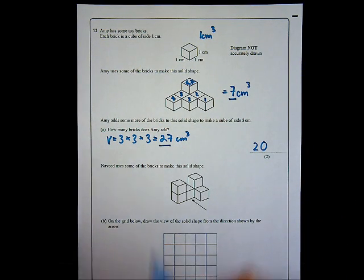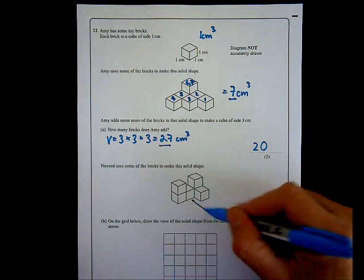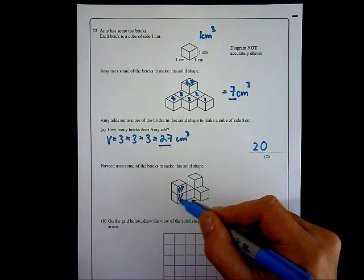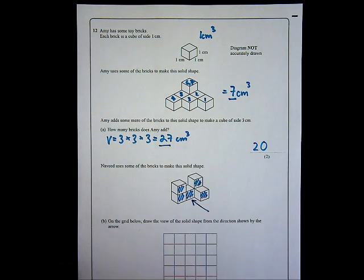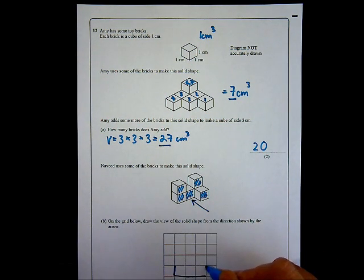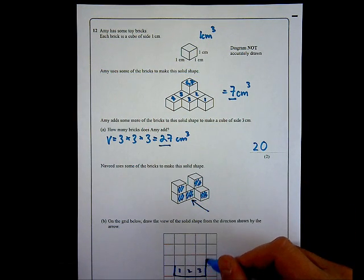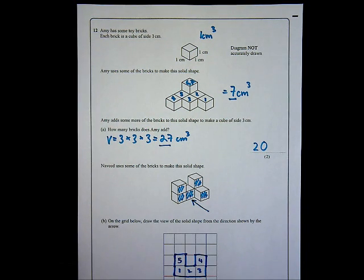I'm then told that Naveed uses some of the bricks to make this solid shape, and I'm asked to draw the view of it from the arrow that's marked here. So for these questions I always like to draw on the bits that I would see, which is these squares. From the front I would see 1, 2, 3 in a line, those in a row. And then above the furthest right one I would see another square. And above the furthest left one I would see another square. And in the middle there is a gap. And that would be my 5 squares that I can see.